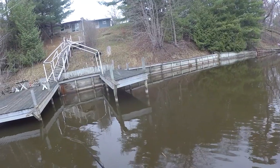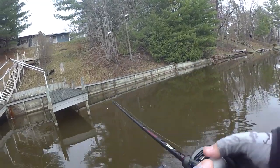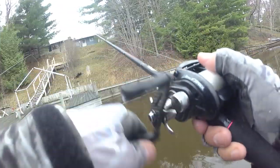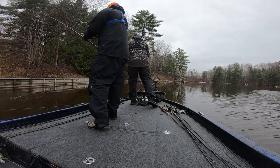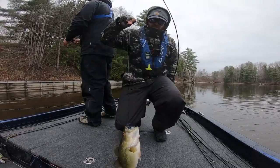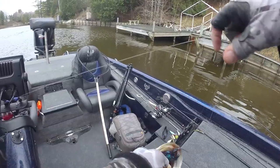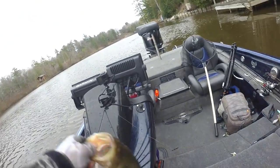I need to get that out. We got a stick in the water. Bet there will be a fish on that. Oh, it's a tree limb. Gosh, these largemouth choke it though. Called that shot. Not a giant.